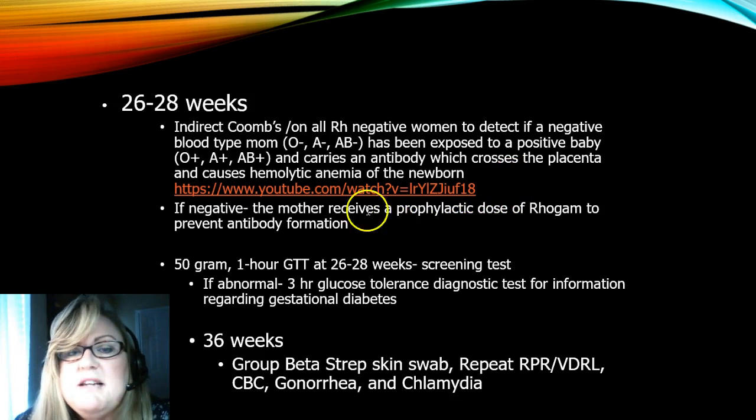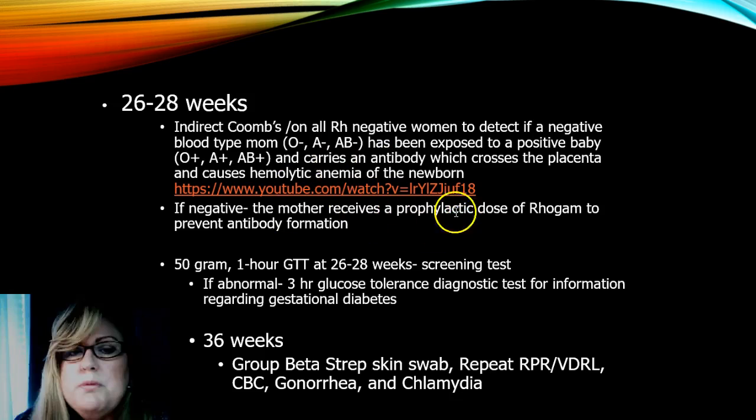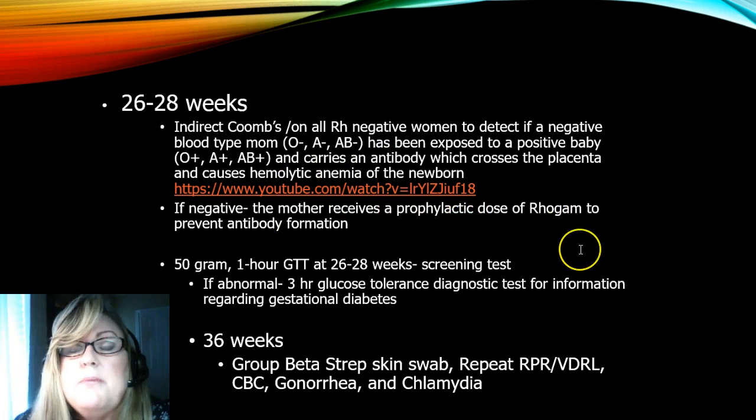So we want to make sure that she gets this Rhogam at 28 weeks. It lasts for 12 weeks, so it will remain for the duration of the pregnancy. We will test again after delivery, but this will protect her for the remainder of the pregnancy from making antibodies against the positive fetus.